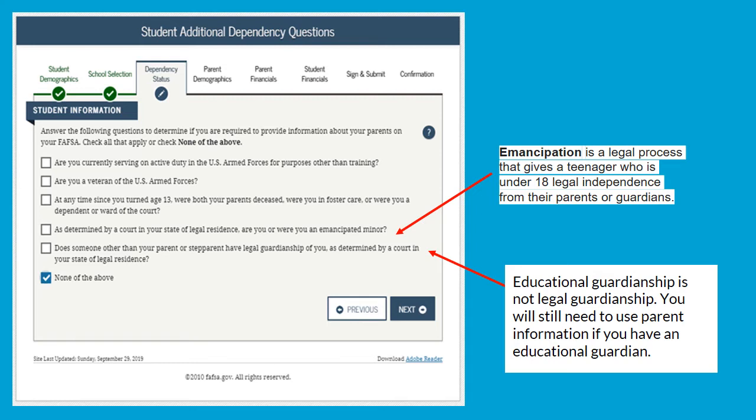At any time since you turned age 13, were both your parents deceased, were you in foster care, or were you a dependent or ward of the court? As determined by a court in your state of legal residence, are you or were you an emancipated minor? This means that you have gone through a legal process that gives a teenager who is under 18 legal independence from their parents. Does someone other than your parent or step-parent have legal guardianship of you? As determined by court. This is not educational guardianship. You will need to have court documentation that you are under legal guardianship.